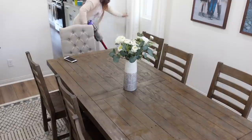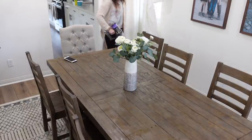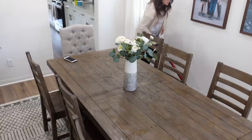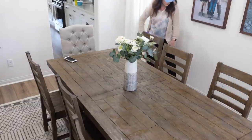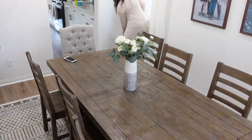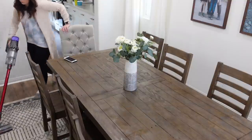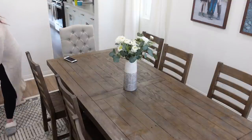So I feel like the way the dining room turned out is exactly how I envisioned it in my mind when we were planning. Sean and I used to sit around every Friday night and dream of what our house would look like, because it was a 9-month process waiting for the house to be built. So we knew it was coming.